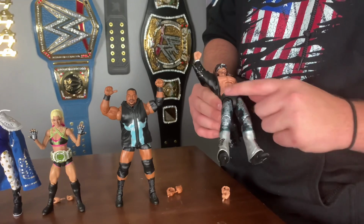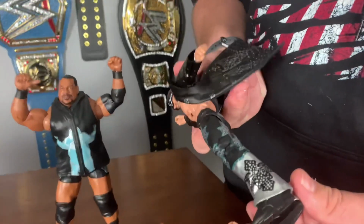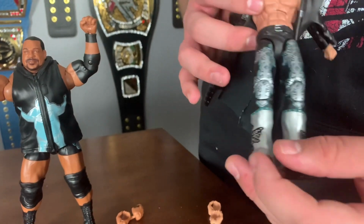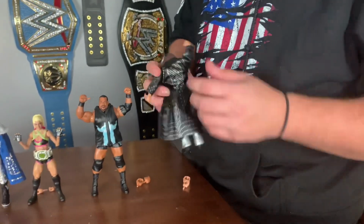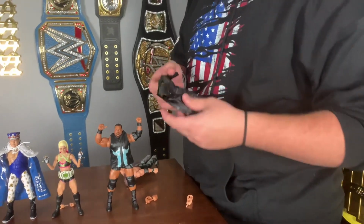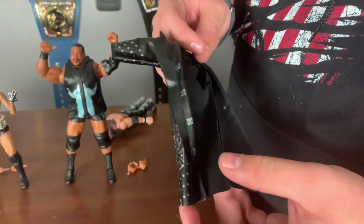And then we have the Fandango pants right here, which are absolutely detailed with John Morrison's art from his gear. I'm not sure exactly when he wore this. Maybe it's when he won the tag titles with Miz. I'm actually not too sure. Maybe it was when he made his debut back in the WWE. We do get a cloth coat though, which I do appreciate, and I think everybody else in the figure community appreciates that as well. We do get some art throughout the coat. This might be a new coat. I don't know if we've ever seen this before.